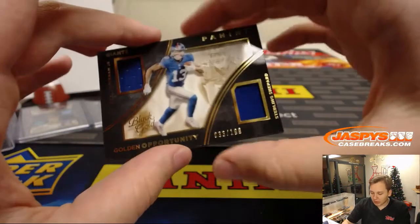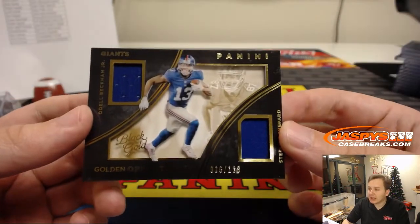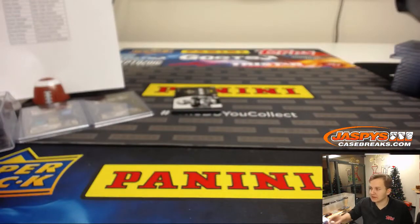We have a dual relic. Sterling Shepard, Odell Beckham Jr. Nice. 36 out of 199. New York Giants. That is Robert A. with the Giants.